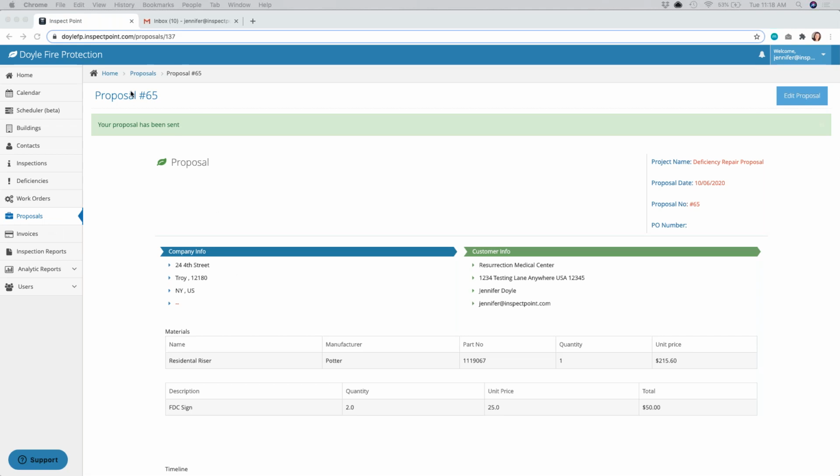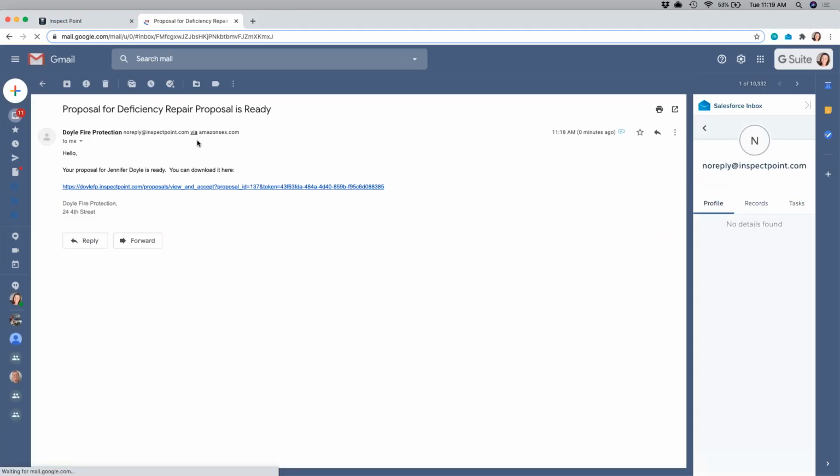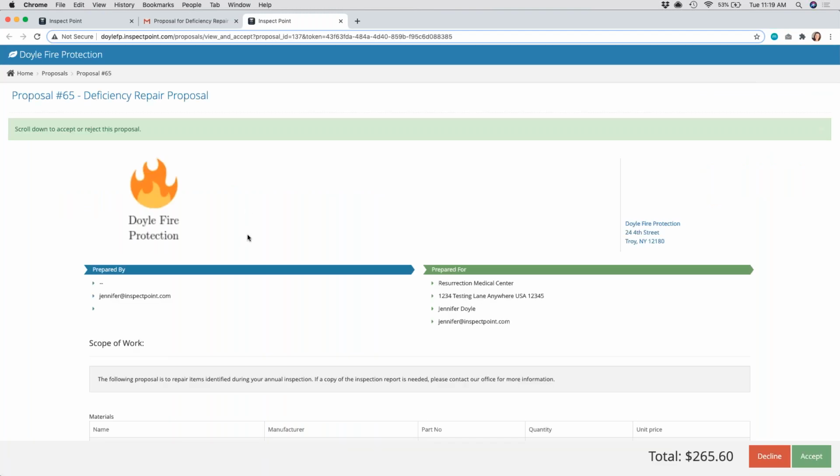Now, the big thing is let me just pull up my email very quickly here and show you the proposal that I just got. So on my screen right now is the proposal that I received as the contact. I am going to click accept, or sorry, not accept. I'm going to click the link and I now see the proposal.